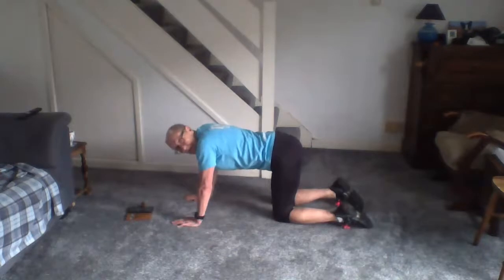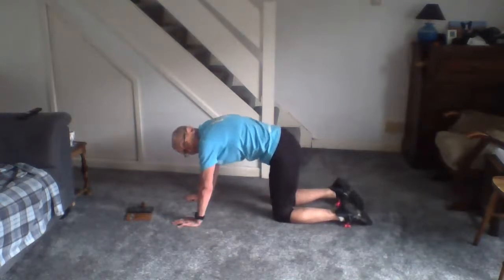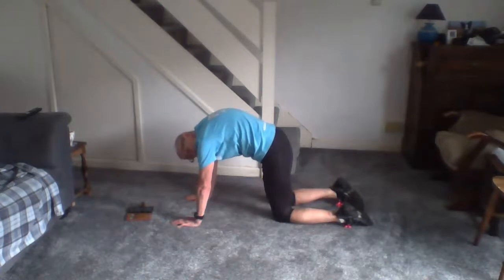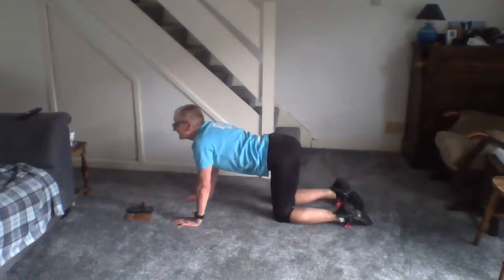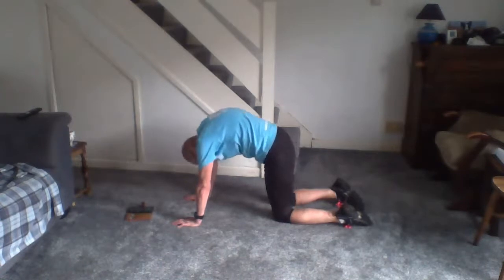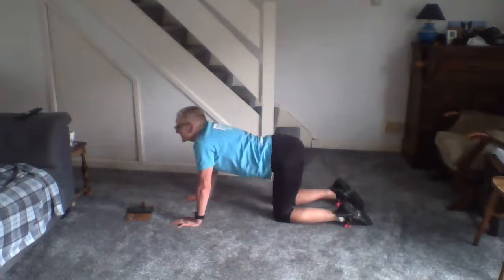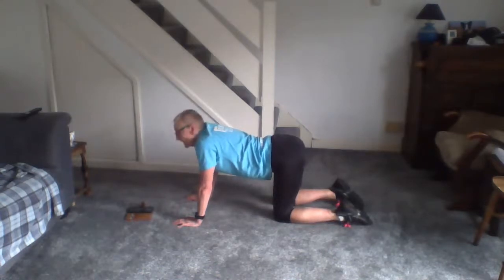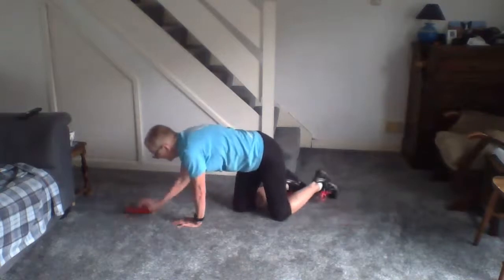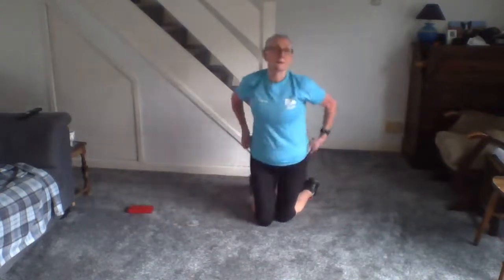Just, if you can, go on your hands and knees. Just arch your back. Pull your head in. Those of you who have done yoga will have done this before. And then hollow your back. That's angry cat. Cow, angry cat. I can never remember which is which. Arch your back. And then just bring your head back up and hollow it. So I find it quite nice just to sort of iron the kinks out.